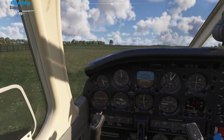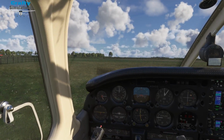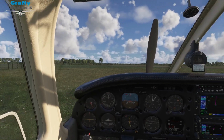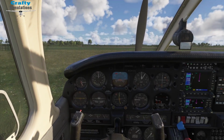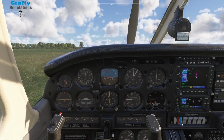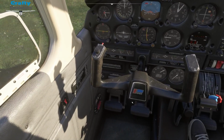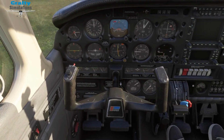So, parked up. Let's see what the propeller effects are like. Propeller effects are pretty good. Right, so mixture pulled back, prop pitch pulled back, anti-collision lights are coming off, fuel pump is already off, alternator is off, fuel tanks are now selected off, and battery is now coming off.